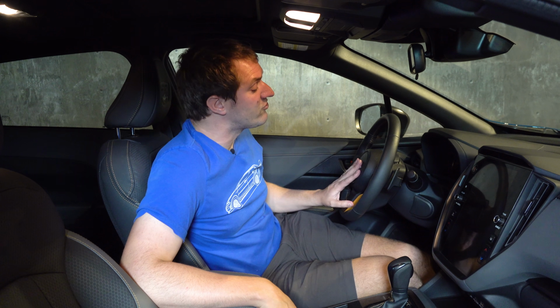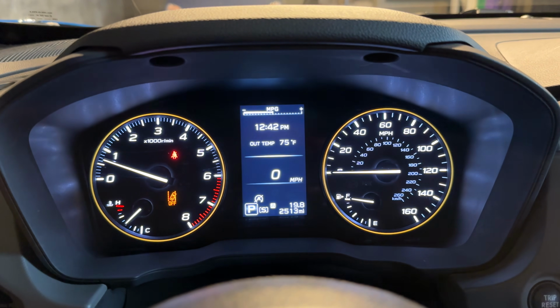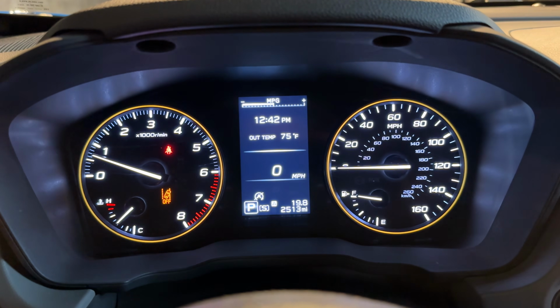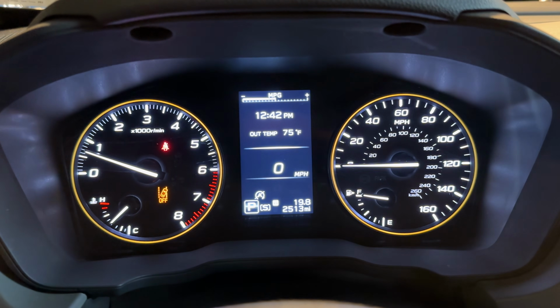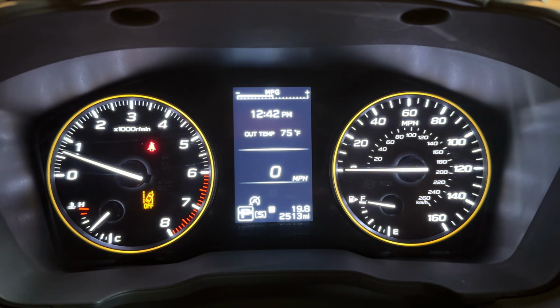And as for the gauge cluster behind the steering wheel, it's fairly simple, in keeping with the theme of most Subaru cars. Simple, durable. That's true here. No gauge cluster screen yet. You have traditional old school analog gauges with a smaller screen in the middle.